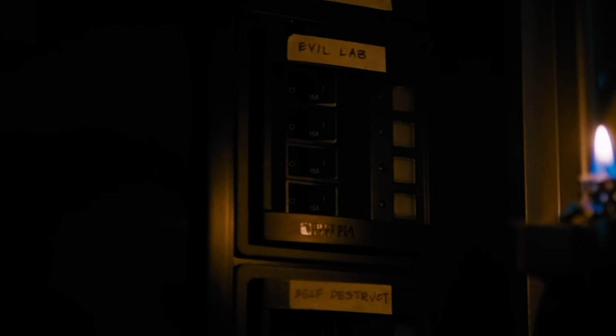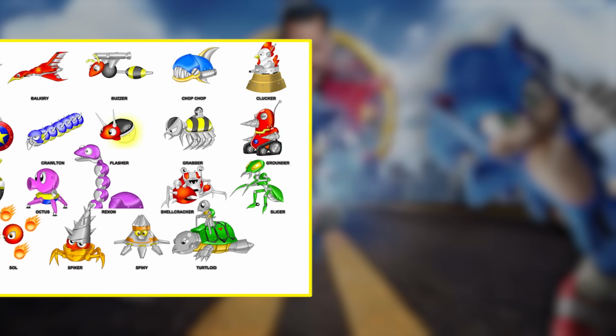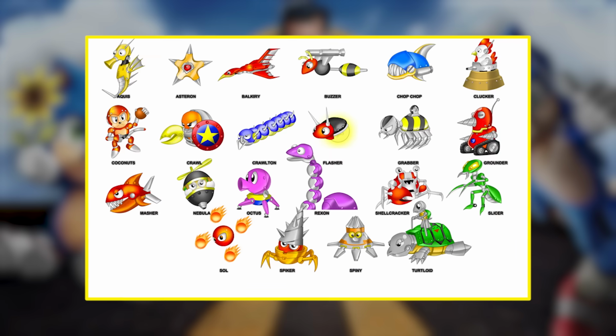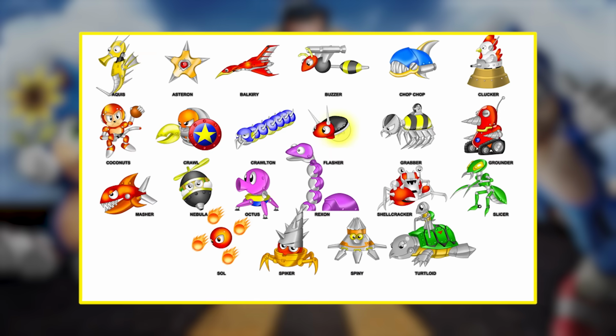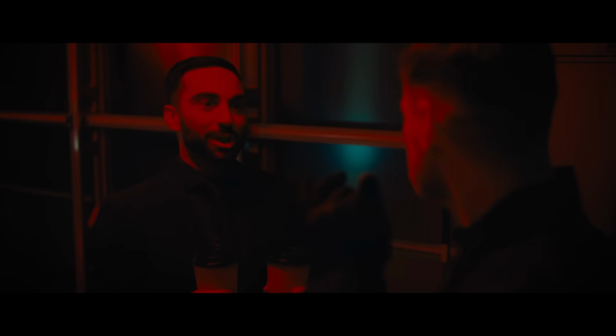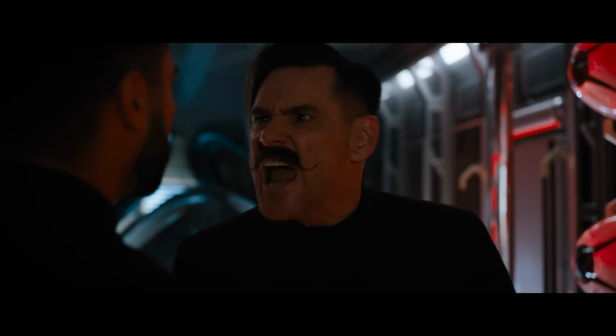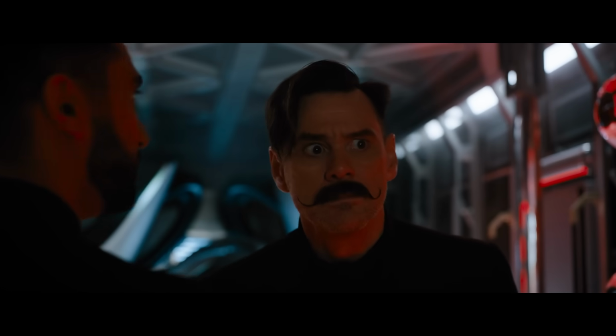When Dr. Robotnik searches for the control panel to reboot his ride after a power surge, there's an Easter egg hiding in plain sight. Did you see it? Along with the panels labeled Evil Lab and Self-Destruct is one that says Badniks. Badniks, of course, are the animal robots that Robotnik uses as his personal army in the Sonic games. Then when Dr. Robotnik tells his assistant Agent Stone that he was trained by Native American shadow wolves, it sounds like a nonsensical line about a made-up thing to give him some humorous backstory.